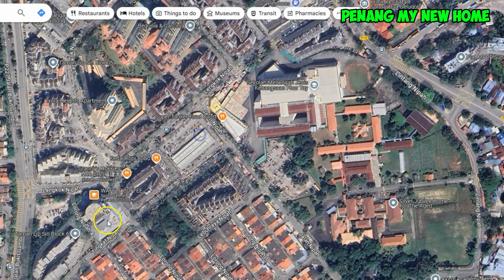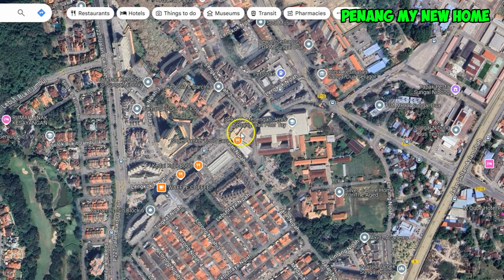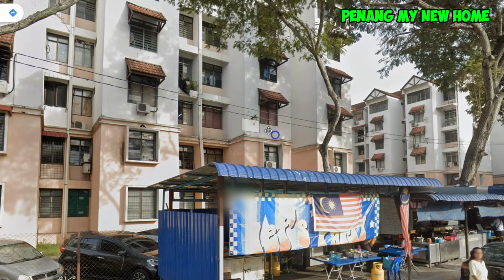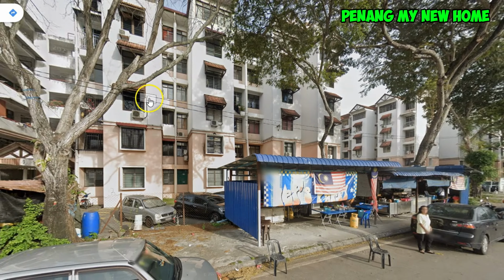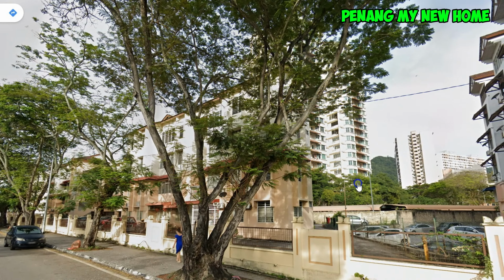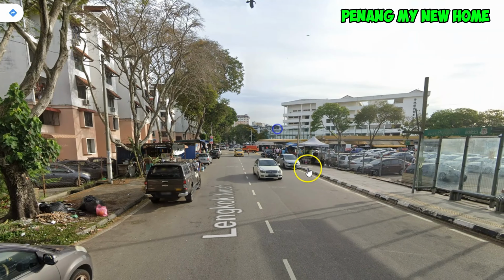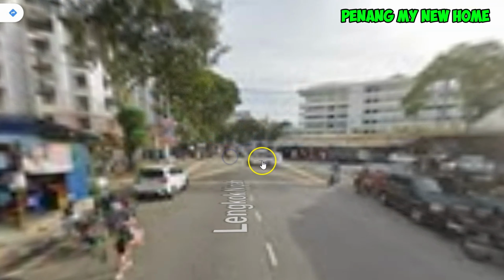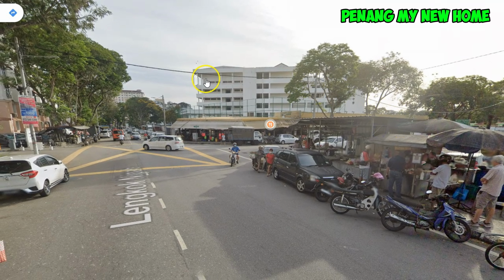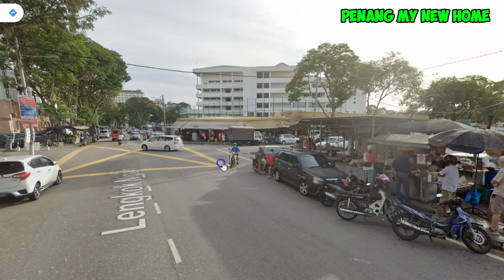So there are some apartments and condominiums here, low-rise ones as well as high-rise ones. I'll drop this here to show you how it's like. So there are some low-rise apartments as well as some higher-rise apartments like this one. Okay, so that is the Sungai Dua neighborhood, and right in the middle of the Sungai Dua neighborhood is Lipsin Garden, with one of the major food courts in Penang, which is Supertanker Food Court.